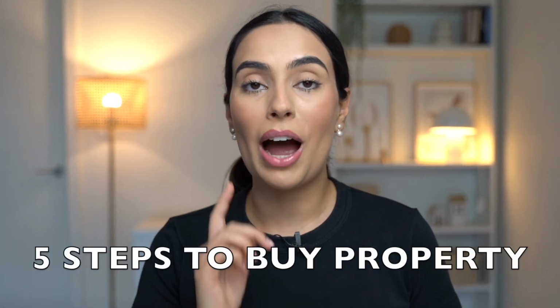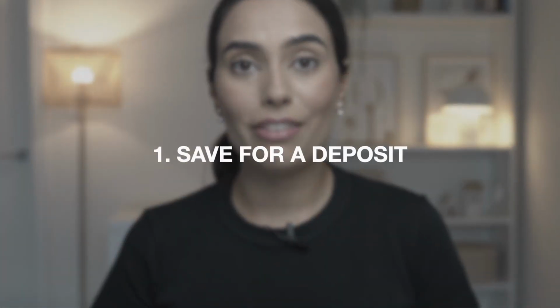I've been able to build up a property portfolio of 4 investment properties by the age of 27. So here are the 5 steps to buy one for yourself. Step number 1, save for a deposit.